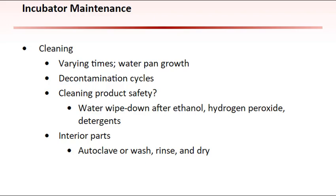Incubators may be washed down with these products, but all surfaces should be fully wiped down with water after the use of alcohols or hydrogen peroxide. The same is true concerning the use of detergents. Most of the interior parts of an incubator can be sterilized by autoclaving, or they can simply be removed, washed, rinsed well, dried, and returned to the incubator.